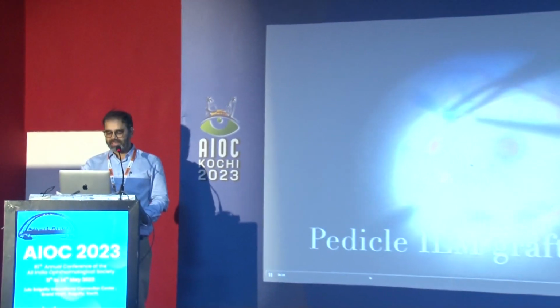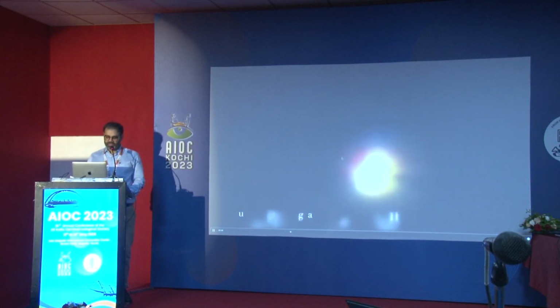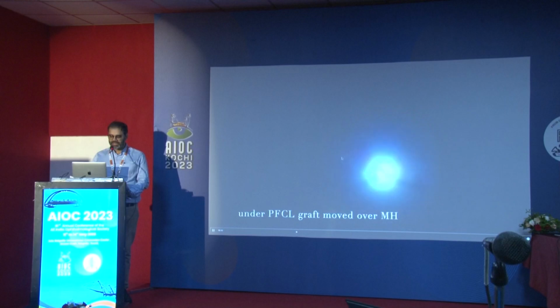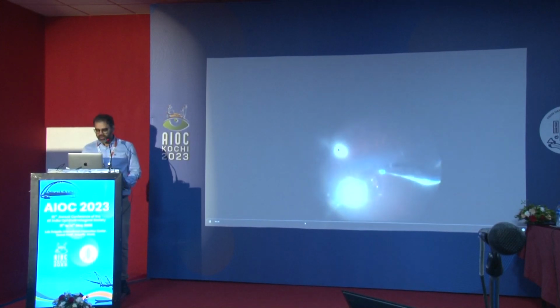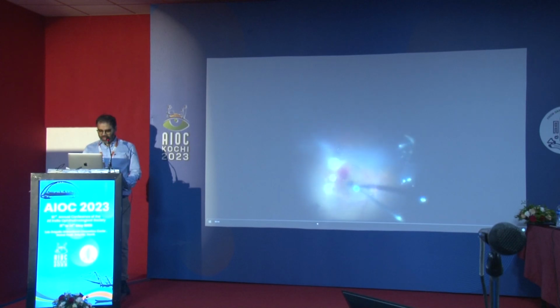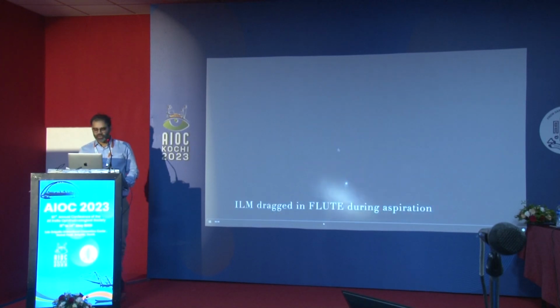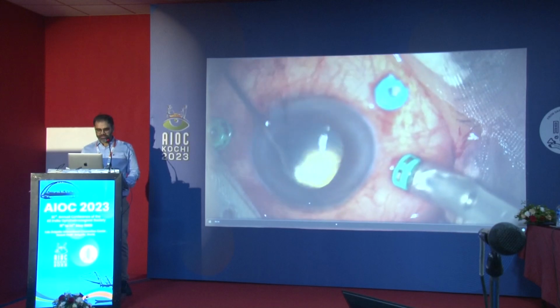We tried to do a massage and reduce the size of the hole. Initially, I thought that I had possibly not done an adequate ILM peel, but here I see that I have done a very nice ILM peel in this patient. So then I thought there was some pedicle graft possibly there, and under PFCL I tried to mobilize it over the hole. You can see it was slowly maneuvered over the hole, and now during the fluid air exchange, this is what actually happens: the ILM is sucked up with the flute.